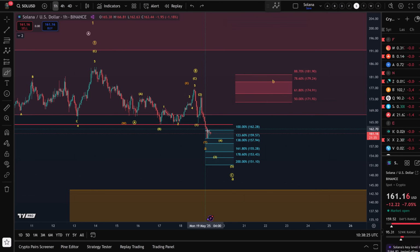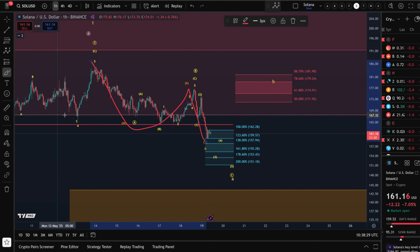However, I just highlighted here in orange, WXY, a structure that's also relevant. The A wave could be a WXY. It's not that common, but I wanted to communicate that if we see a bounce from here, it might be the B wave bounce. So it can start at any point, but it would obviously look best to get that 5-wave move down in wave C complete.